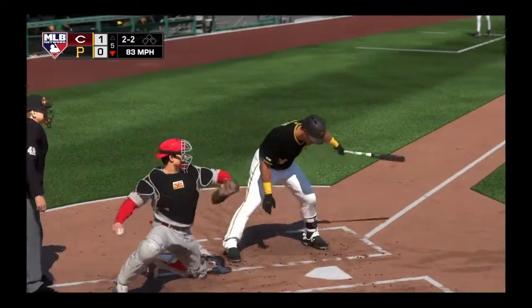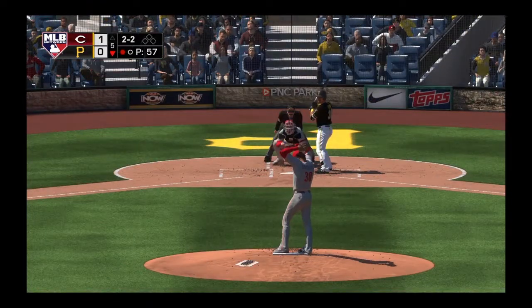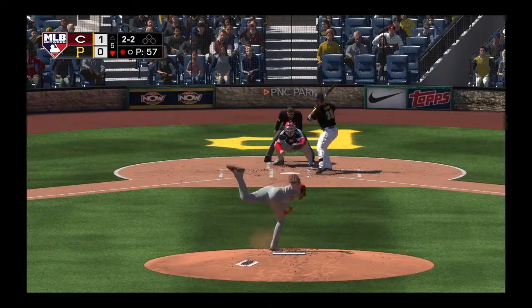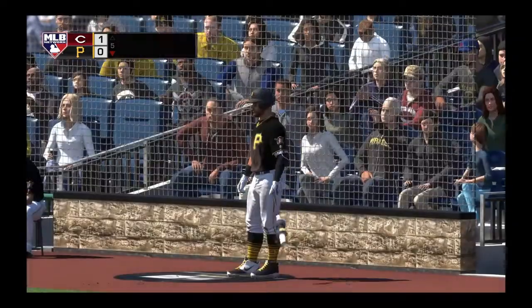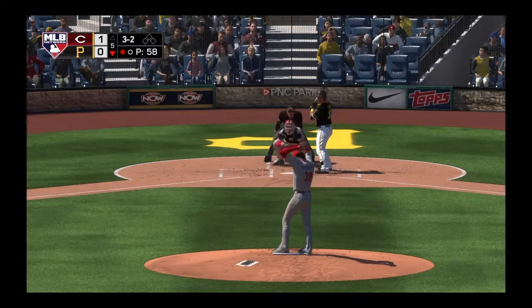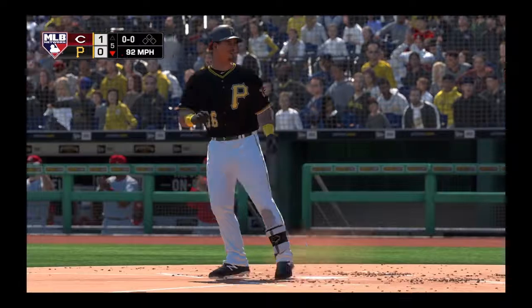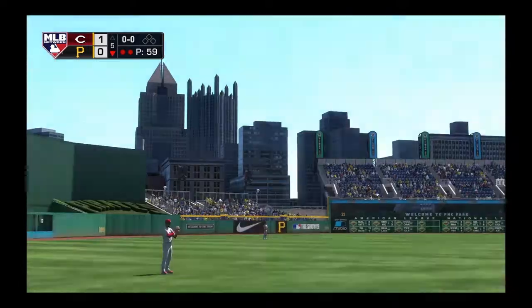And he'll try to entice him with the changeup here, but it dips below the knees. It's 2-2. Well, one thing about him, he's an absolute grinder at the plate. You can pretty much count on him battling at the plate every chance he gets. No walks yet. Here's the delivery. Got him. And that's 8 strikeouts now for him in the ball game.